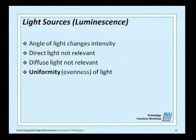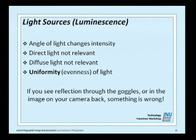So you want to shoot for uniformity across the area of interest, which is true of any photograph we would take. And the bottom line is, if you see reflection through the goggles, i.e. if you see blue or green light hitting your eye, or in the image area of your camera, something's wrong.